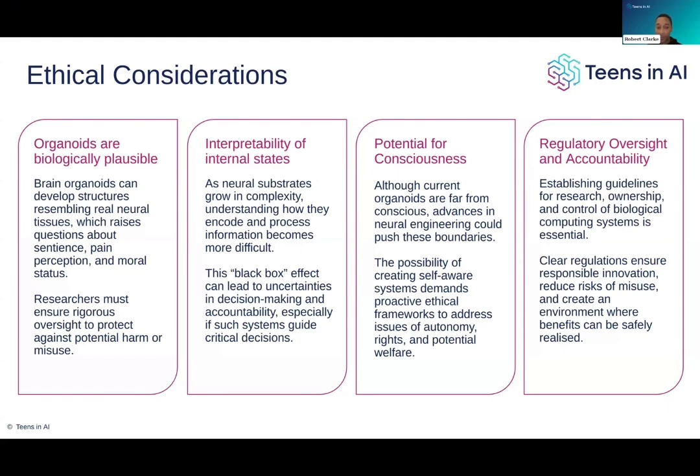And as we develop more advanced organoids, that interpretability is also going to be harder to achieve. There's also a lot of talk about the potential of consciousness in these sorts of systems. Our brains are made from neurons, and the bigger that we make these systems, the more likely that they become in some way conscious, whatever that means. And with all of this, that therefore means that we need to have some way of having regulatory oversight and accountability for how these systems are actually going to be used.